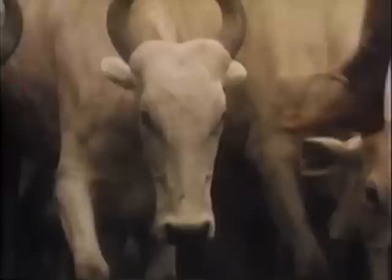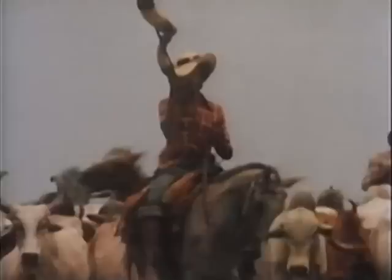Many private landowners have banded together to preserve this irreplaceable natural heritage. And since less than 2% of the Pantanal is protected in refuges, its future is in their hands.